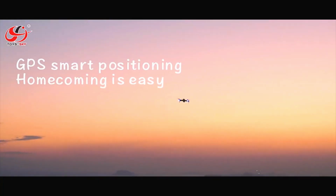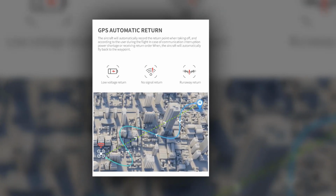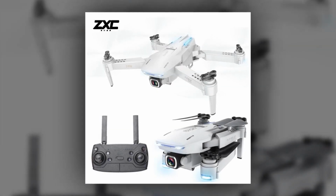The one-key return feature enables you never to lose your drone again. It implements a one-key return feature, so you don't have to worry about losing the drone by misplacing the key. Wherever you fly, press the return button, and it will head back to you directly.